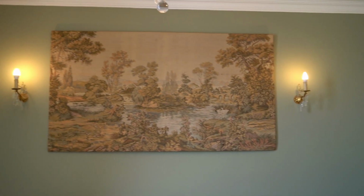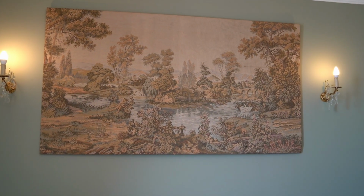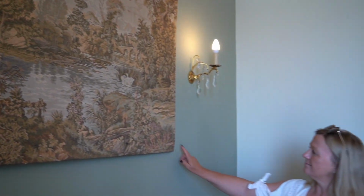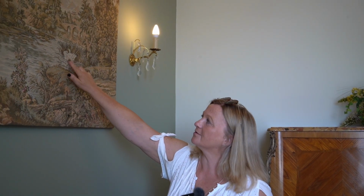So we decided to have tapestry in this room. This is the first room we decorated properly. So we chose that tapestry, and unusually it doesn't have people. It's just a country scene. So all the colours were picked out. This is a dried moss colour to pick out this one here. And then this is called a silk, and that's to pick out the colour of the swans.